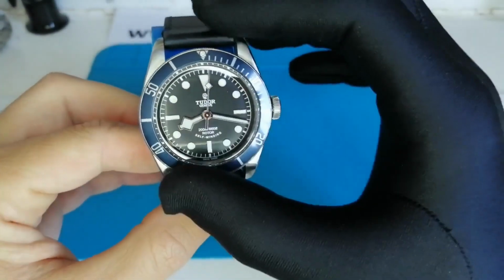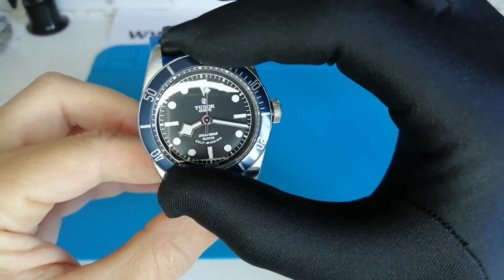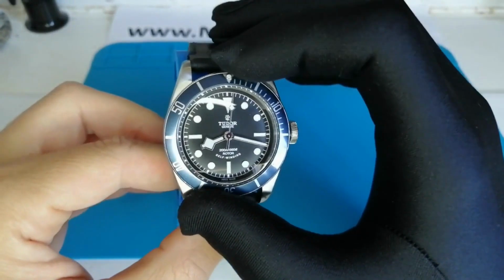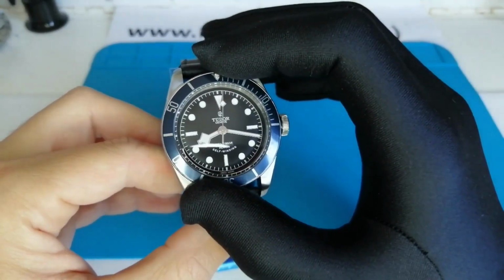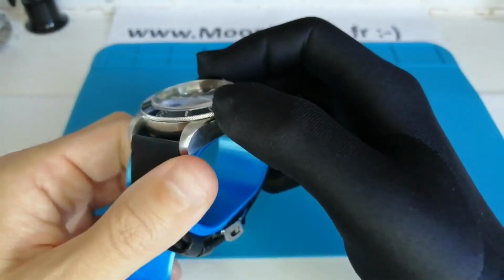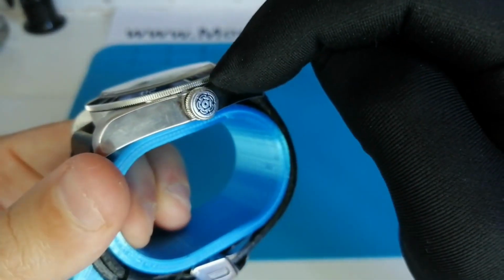Obviously, the overall quality is excellent and there is absolutely no play in the bezel. But really no play, not even 1/100th of a millimeter. It's really very pleasant to use, neither too firm nor too soft. The click is pleasant and the grip on the bezel is excellent, especially thanks to the grip, which is mainly around the edge.